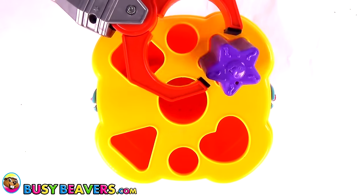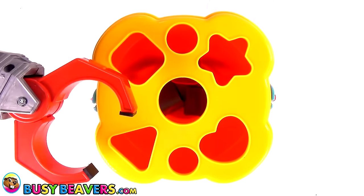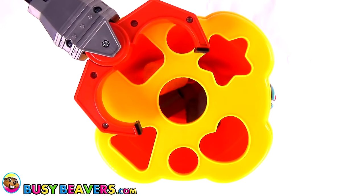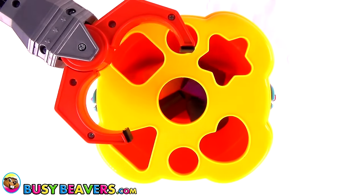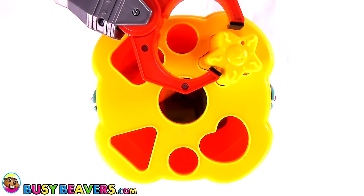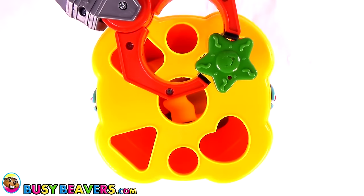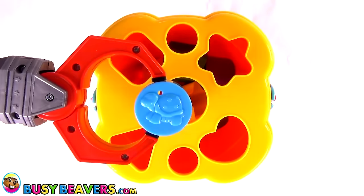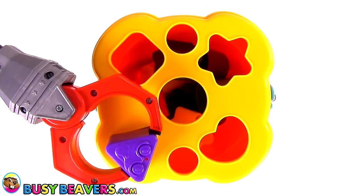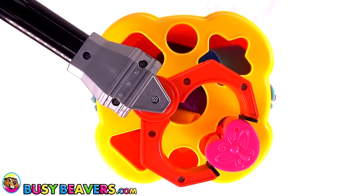Purple star, pink square, blue triangle, blue heart, yellow circle, purple circle, green heart, yellow star, pink triangle, green star, blue circle, purple triangle, green square, pink heart.